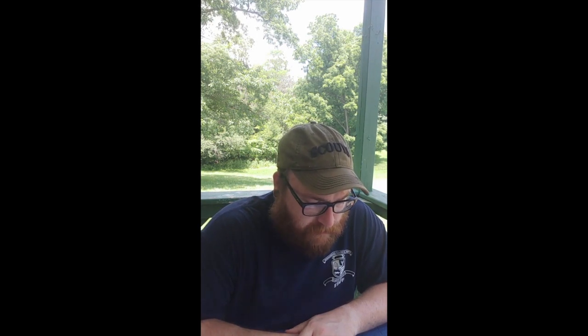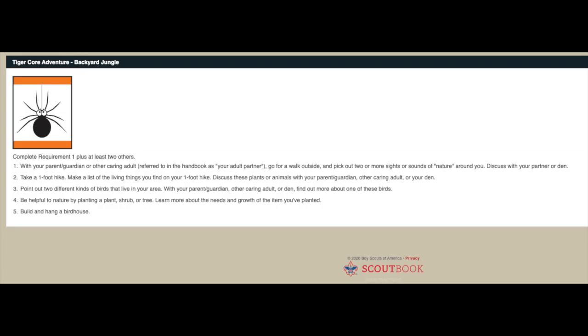So those are the two birds that I'm gonna choose. But there's lots of different kinds of, obviously lots of different kinds of birds all around the country. So I'd be interested to see what you guys pick. Number 4 is be helpful to nature by planting a plant, shrub, or tree.